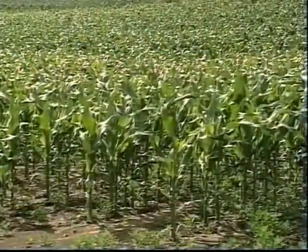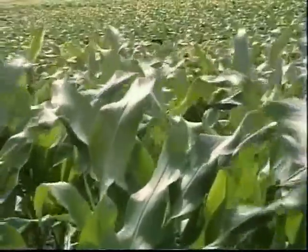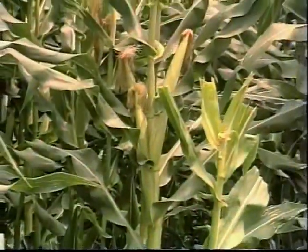Farmers need good weather to grow good crops. Too little rain or too much rain can ruin the crop. But if everything goes well, harvesting the crop will be the farmer's next job.